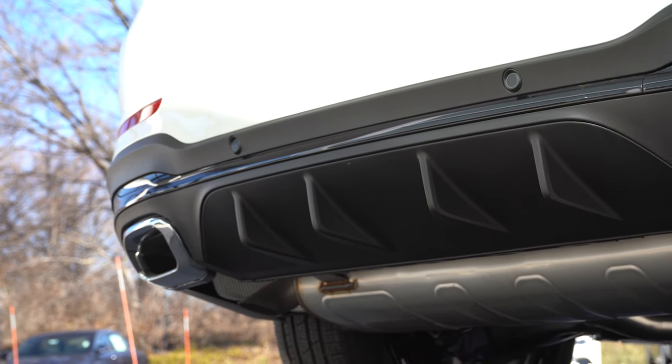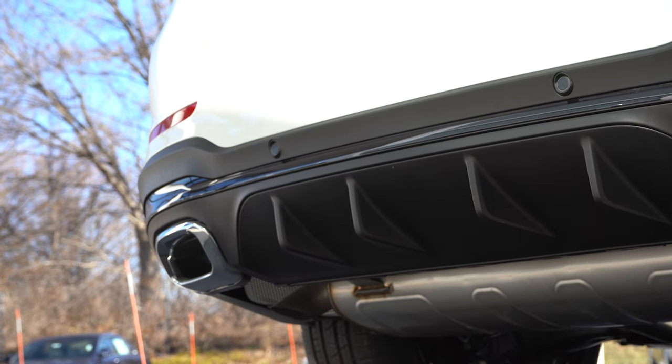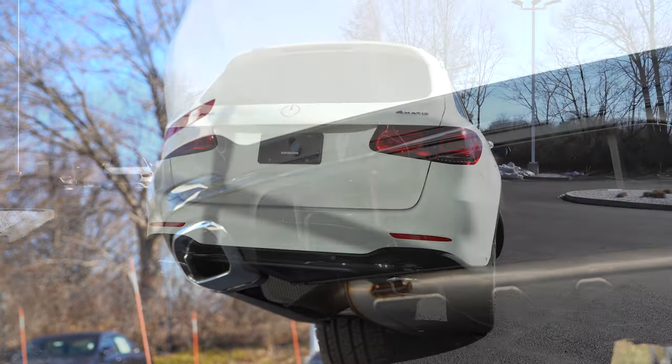So having said that, I do believe you guys know what we have to do next. As always, here is that exhaust clip.